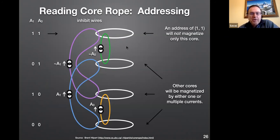The first step of it was, okay, let's say you wanted to read the data on one of all the wires that are running through the core. So here I'm not showing the wires that are holding the information. What I'm showing you is the cores, and then the wires that are going to do the addressing. So let's say we wanted to look at just this one. What we would do is essentially run a current that would saturate all the others, so we would leave only the one core unmagnetized, and the other cores would all be magnetized, okay?